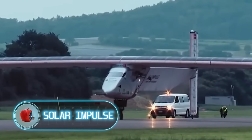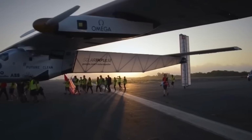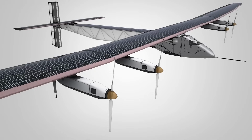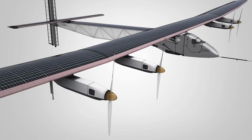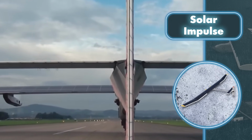Solar Impulse. So how about solar power? Cars and other devices that are powered by it are nothing new, but in a post-apocalyptic world, we may need to travel by air as well. What if the all-terrain vehicle can't handle the route? This is where Solar Impulse, a Swiss experimental project for a long-range solar-powered aircraft, comes to the rescue.